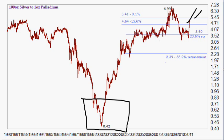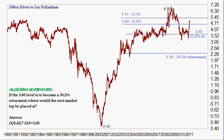Is there any Fibonacci calculation to find that top? And if you want to know what it is, well, that's your homework. If this 360 level is to become the 38.2%, which means this line within higher price action would move to 360, then where would the top happen to be? And the answer for that is x divided by 0.42 to the power of 0.61, which is equal to 360. Therefore, if you want to know what it is, there is your homework.